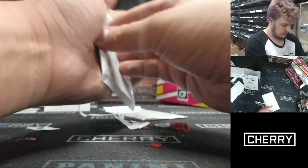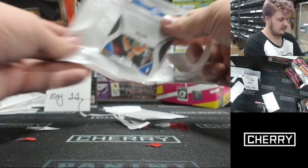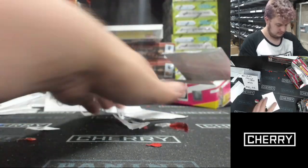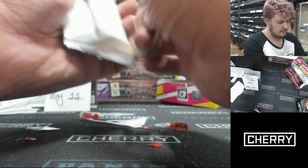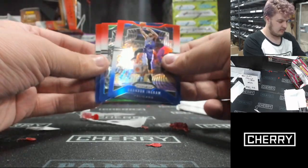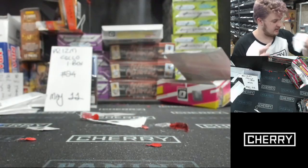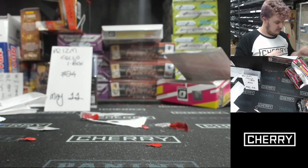We need these red, white, and blues to be okay. Jared Allen, PJ Tucker, Al Horford. And finally, you see a big old smiling Zion on the back. Bill Russell, Brandon Ingram, and Kawhi Leonard. So no love there for the Pelicans. I guess the Instant Impact Zion's not too bad, but could have been a little better.